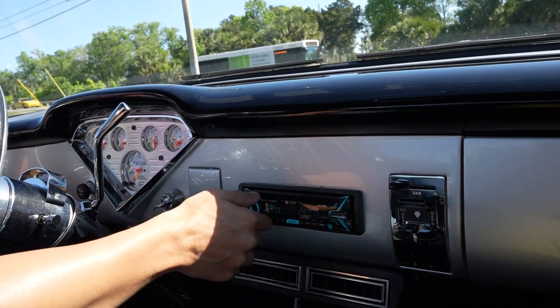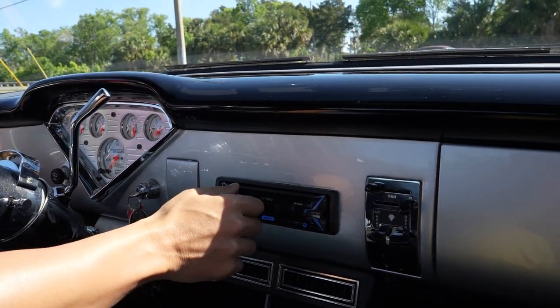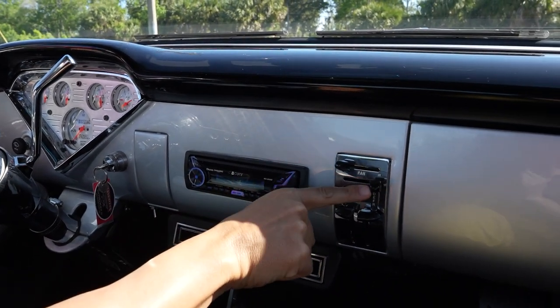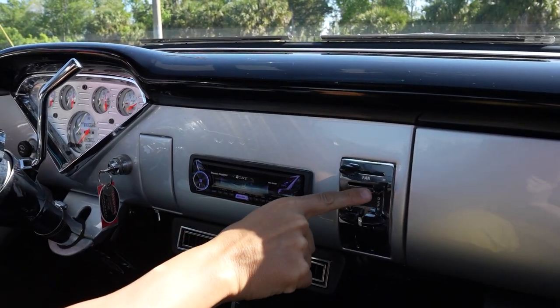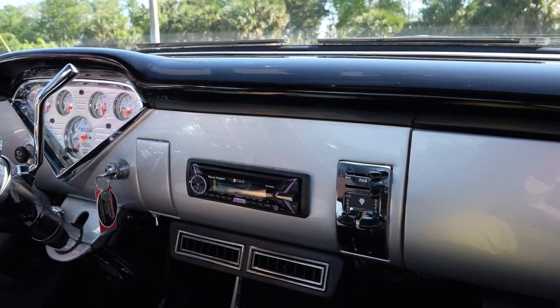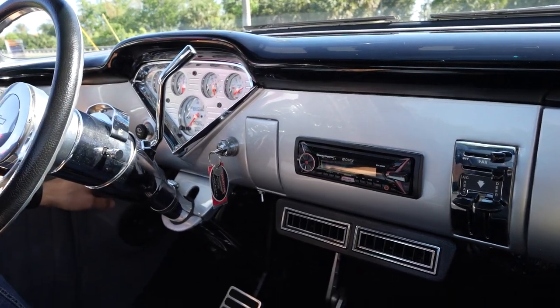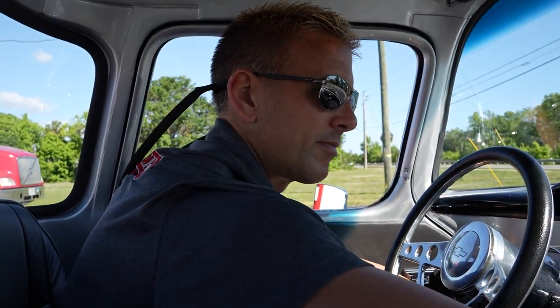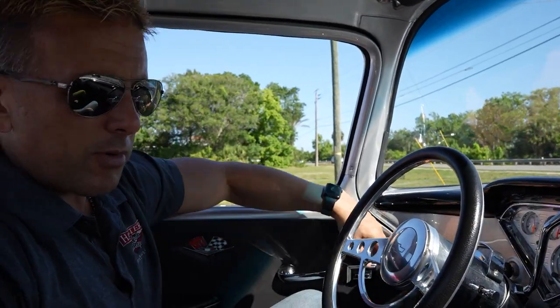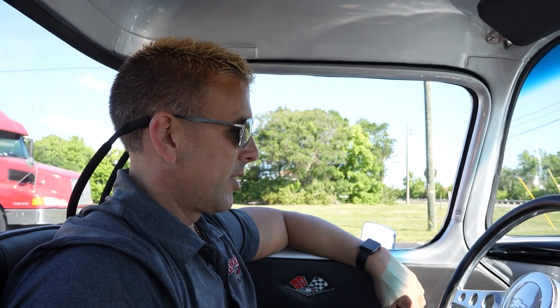This is 93.1 Coast Country. AC. Cold is to your right. This is your temp control here. And it blows cold. Don't need it right now. We're still early in the morning here in Daytona, not quite up to temp yet. It's not real hot, so.